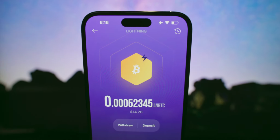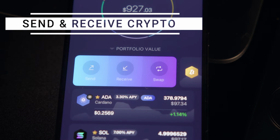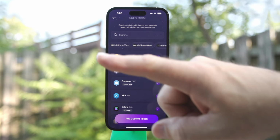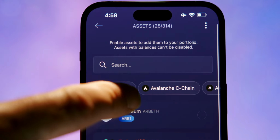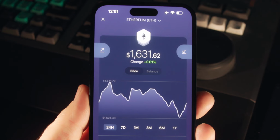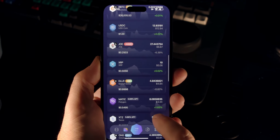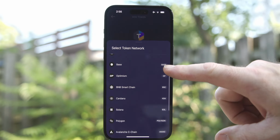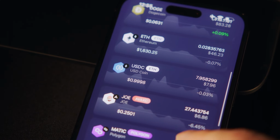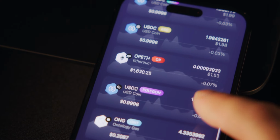Now, let's dive into some of Exodus's key features, starting with sending and receiving crypto. With Exodus, you can securely store and manage a wide range of popular cryptocurrencies, including Bitcoin, Ethereum, Monero, Dogecoin, and many, many more. You can even add custom tokens on 14 of the most widely used Web3 networks. We've got you covered with support for hundreds of thousands of tokens across over 50 blockchain networks.